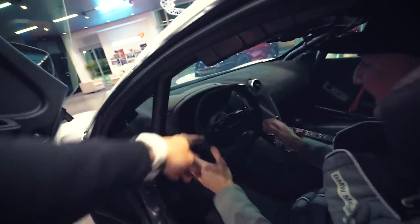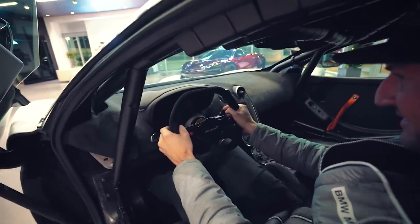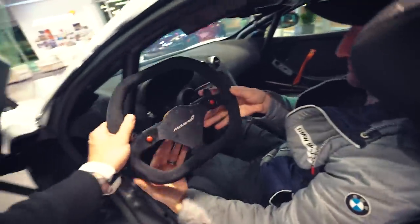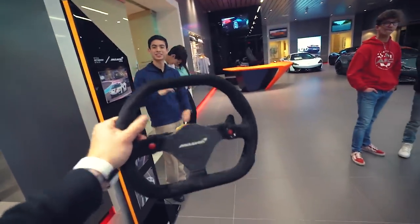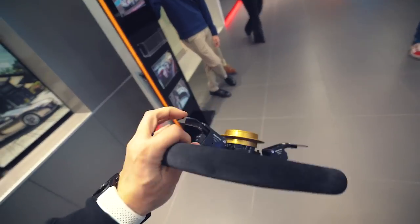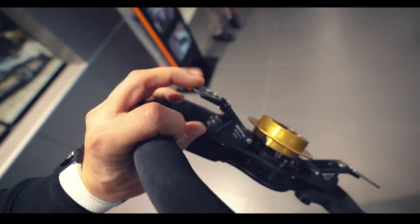Look at the steering wheel. Pull the steering wheel off. You know how to do that, right? There you go. This is straight up like PlayStation, just like a little simulator. It is like a simulator. The best part is these are so satisfying to click.